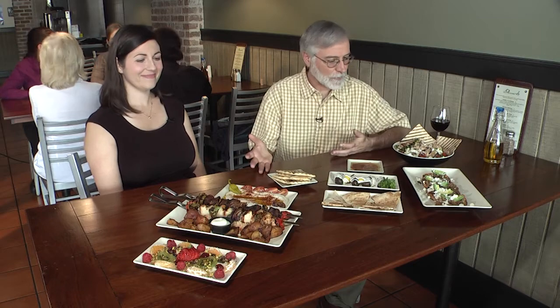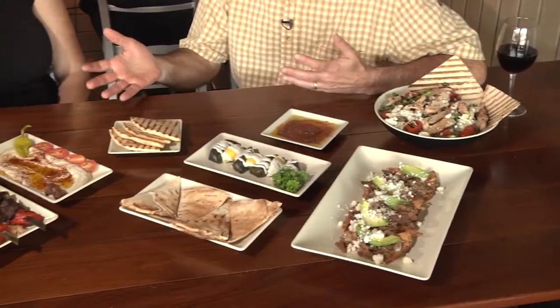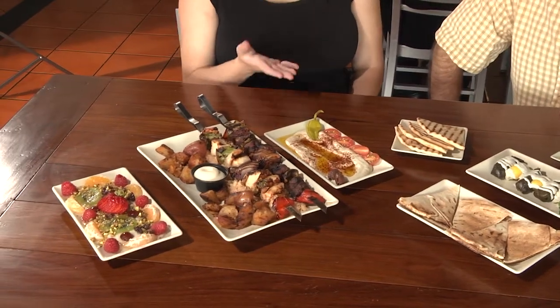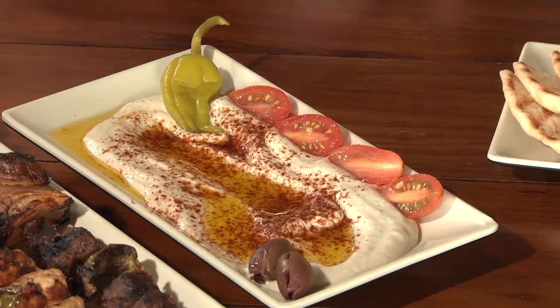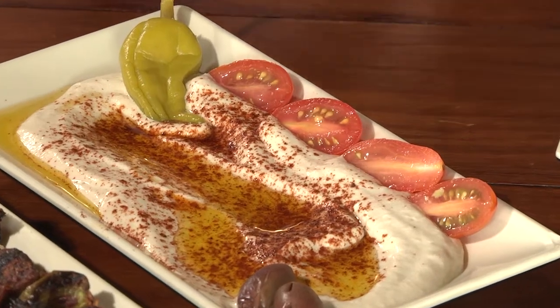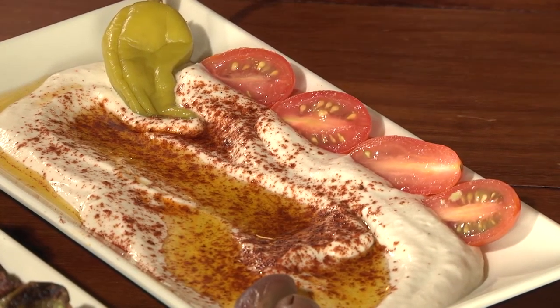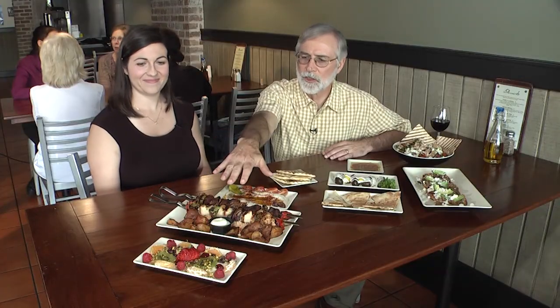Wow, we've got a beautiful table set up here, Ashley. Where do I start? Tell me about this baba ghanoush. Baba ghanoush is a traditional Mediterranean dip, sort of like hummus, but instead of having beans as the base, it's the fire roasted eggplant, so it has a smoky flavor to it. Wow, that sounds exotic, huh? I love it.